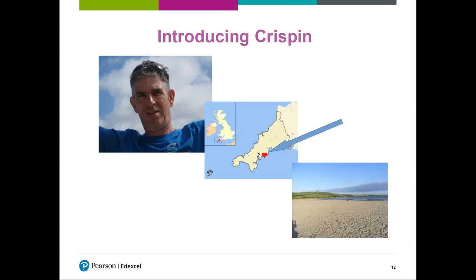Now it's the first time I've used this particular piece of software, so do forgive me if there's a few stumbles to start with, but let's start in the same way as Kevin did by introducing myself. I'm Crispin Evans. I am a former primary school teacher, education advisor and senior lecturer in education, and I've worked as a consultant writing professional development for the last about 5 or 6 years.